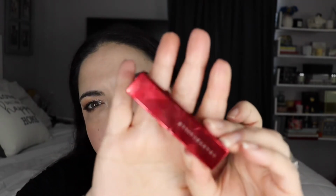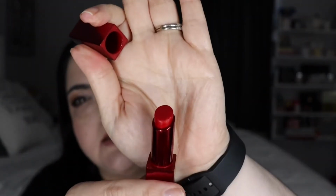The next thing that I am going to mention to you guys is also from Chantecaille. Lip Veil Ruby lipstick in honor of the Chinese Lunar Year. This is what the packaging looks like. Beautiful, beautiful red, and the shade is red. Of course, it's called Ruby. This is what it looks like. It's a gorgeous, beautiful lipstick.